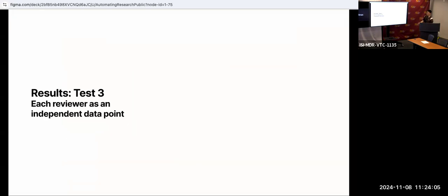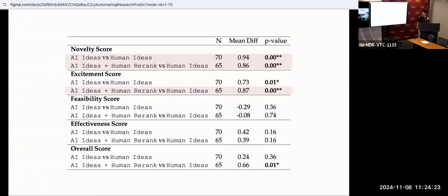And another potential concern is, what if different reviewers have different standards? Some reviewers tend to be more lenient, some reviewers tend to give lower scores in general. So one way to account for that is we just treat each reviewer as an independent data point, where we aggregate the reviews across different conditions. So if we do this and we run the one sample t-test, you see that across all the reviewers, people are giving higher scores to the AI. The main difference here is basically people's average score for the AI ideas minus people's score for the human ideas. So the difference bigger than 0 means people are consistently giving higher scores to the AI conditions. And you can see that those 3 rows still hold under this test.